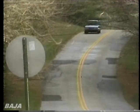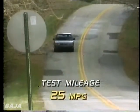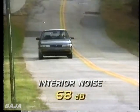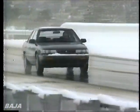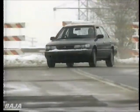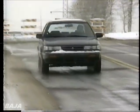Fuel economy is EPA rated at 21 city, 27 highway. We averaged 25 in normal driving. Interior sound test also produced a good number, 68 decibels at 60. For putting power to the ground in slippery conditions, the Stanza has a viscous limited slip differential, which is novel in sedans with front-wheel drive. We found the system useful as winter came early in the Northeast this year.